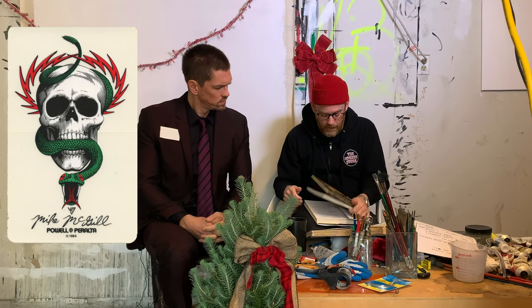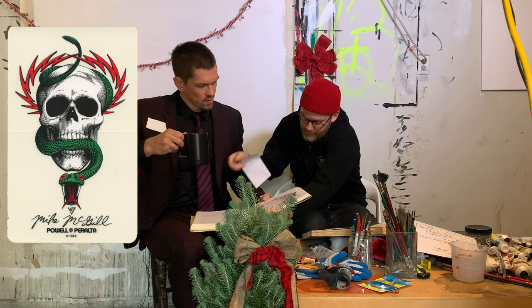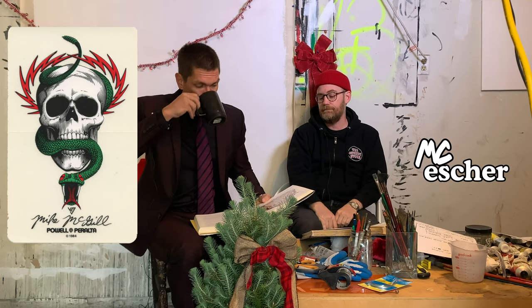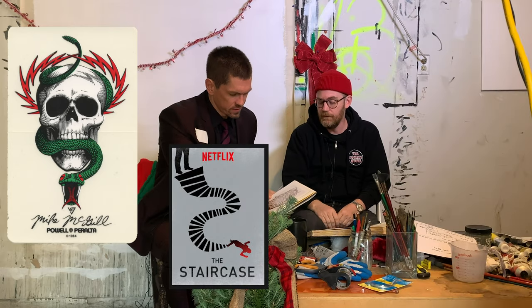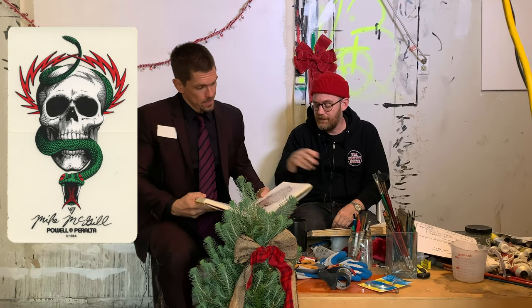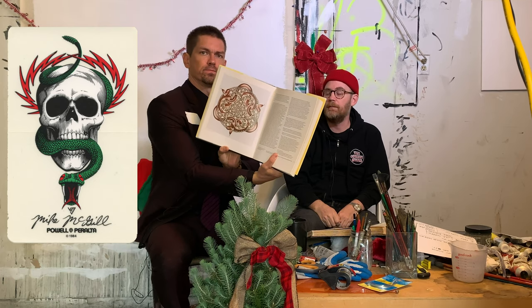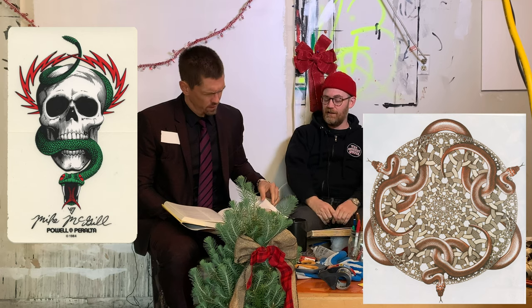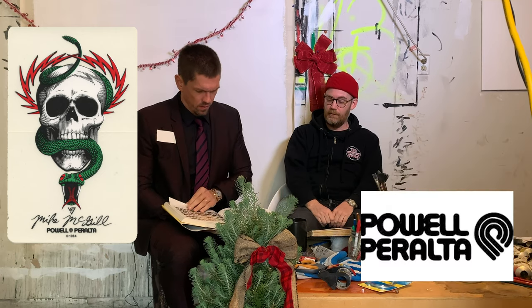I feel like he was obviously looking at Escher at the same time. I think that's M.C. Escher. You know this guy. The staircase. It'll come up on the screen. But you can tell he's obviously kind of looking at that, because I've never seen any of his art before he worked for Powell Peralta.